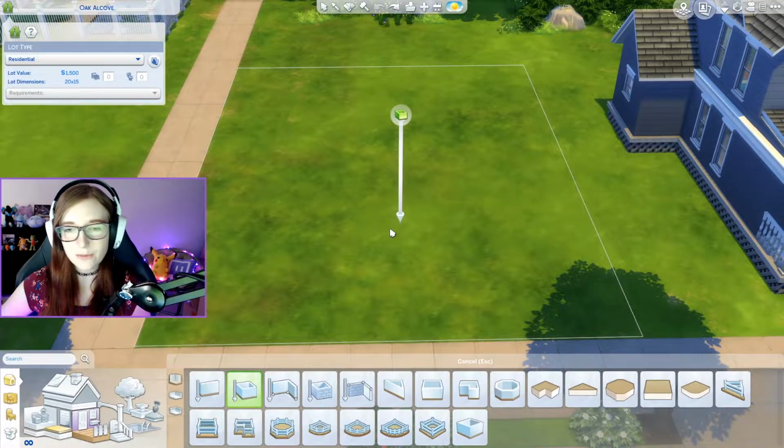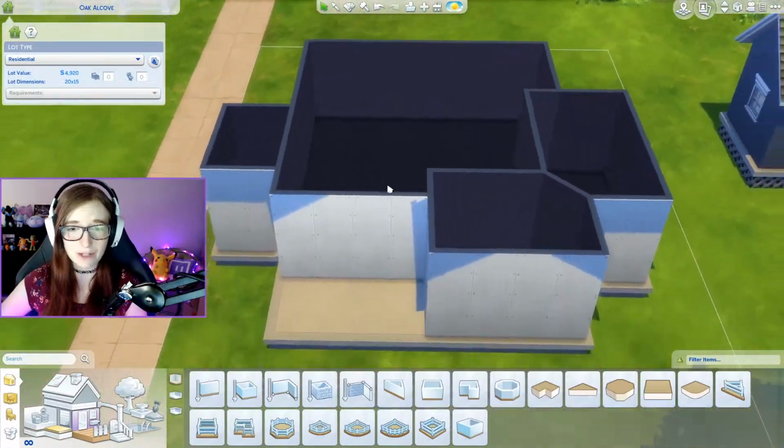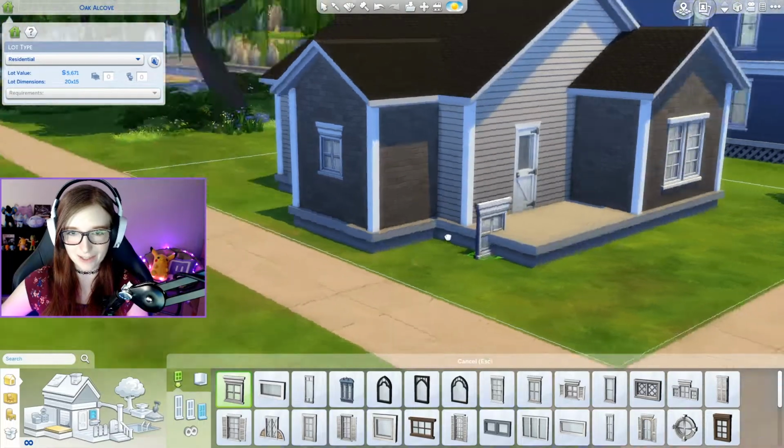So I'm assuming that this is going to be a very tiny house. I'm going to go ahead and lay out the shape and then I'll get back to you guys. Let's see if we can make this work. I'm going to go ahead and place the doors and the windows really quickly. A lot of these windows are not good, but they're cheap. So we're just going to have to go with them.